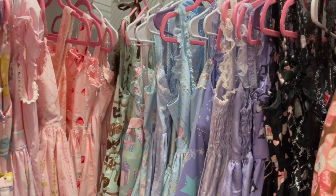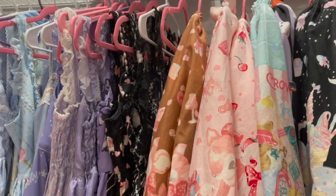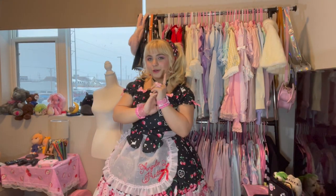My closet is a little bit small, so I have the other rack out there for all of my other stuff. But here they are.